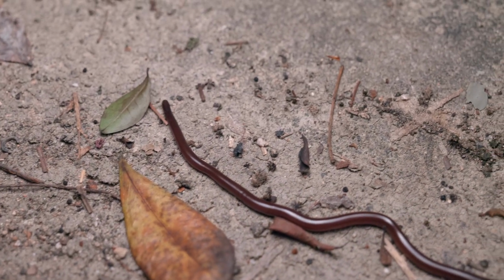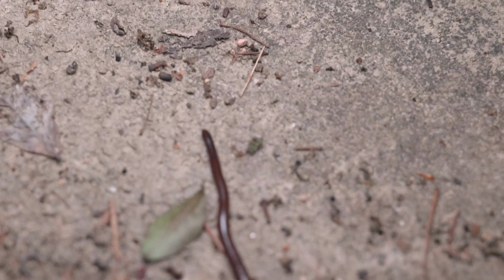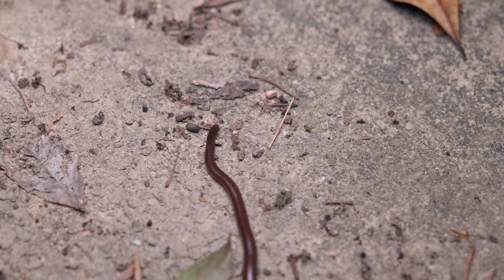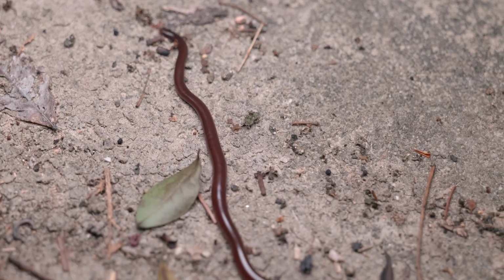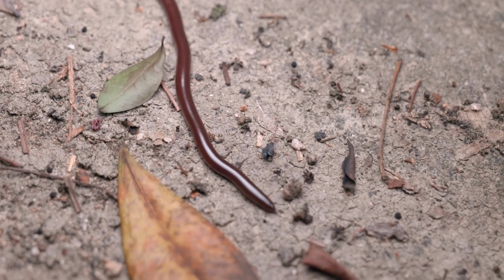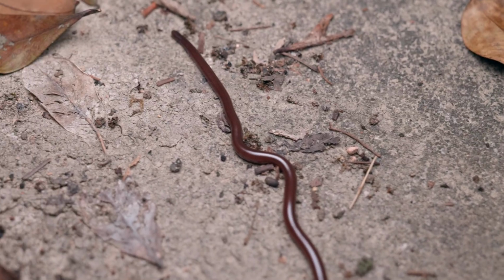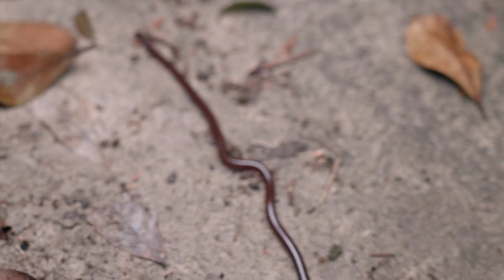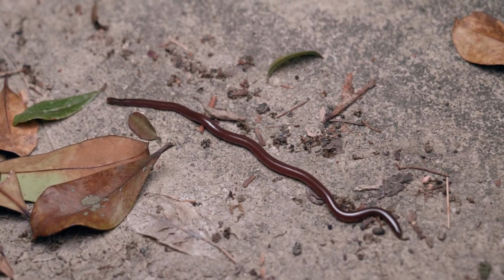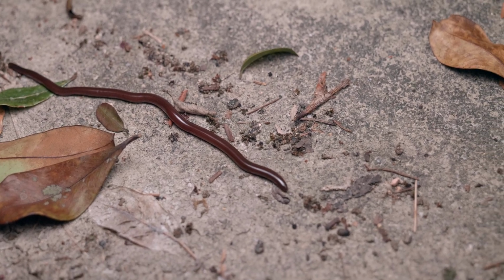All right, next snake of the night, we have a common blind snake. So we've had a bunch of these on the vlog lately. I would say this one is very potentially a gravid female. It's actually quite long and quite thick, so decent chance of that, I think. But we're gonna go ahead and leave this one be and get back to our hike, and we will check back in if we come up with something else.